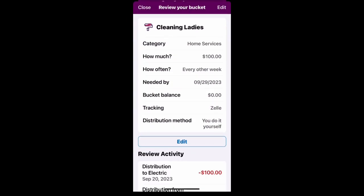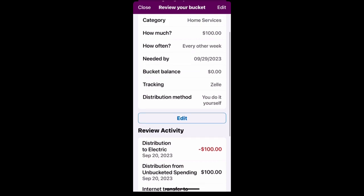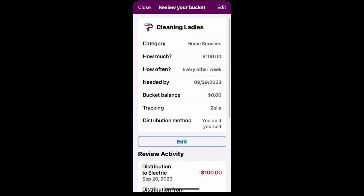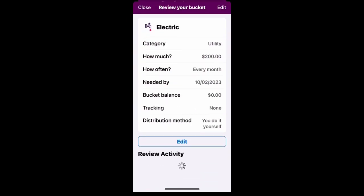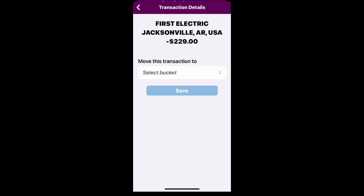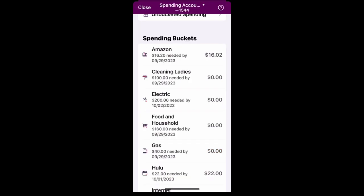Cleaning ladies, I did have the cleaning ladies come out and clean for me, and I don't know if it shows her whole name, so I'm going to refrain from searching down below, but I did Zelle her money after payday, so I don't have anything left in this bucket. The electric bill was $229, and I did pay my electric bill. We have Operation Roundup, I think is what they call it, where they'll donate the change from your electric bill, and they round up to the nearest dollar. And I did that, so that's why it's $229 even. And so that was paid, and I don't have any money left in this category.